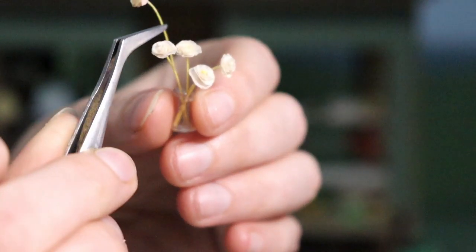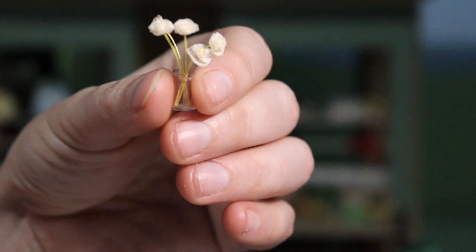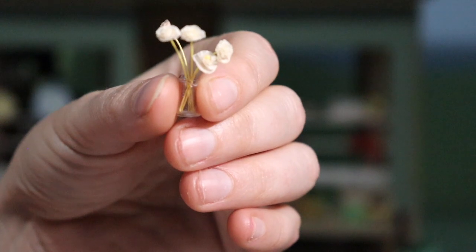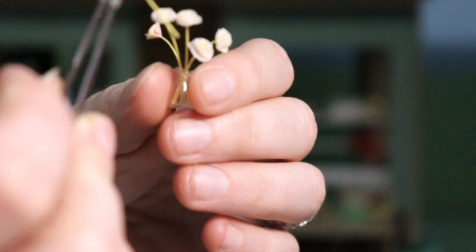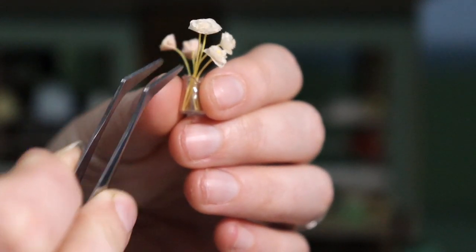These are a bunch of carnations that I made. Oh, a very, very long time ago. 2012.